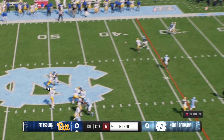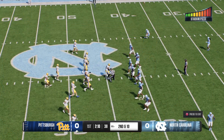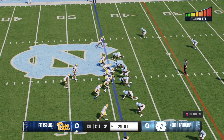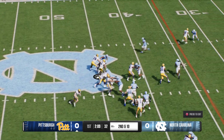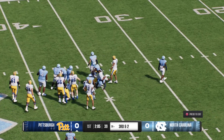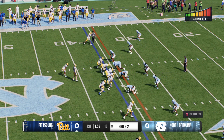Looking to move it through the air. And that one's incomplete. Worth taking a shot there, but couldn't hook up. Let's see what they've got on 2nd down. Out of the gun to give to the back. A pickup of 8 now to convert this 3rd and 2. Trying to pick up a 1st down.